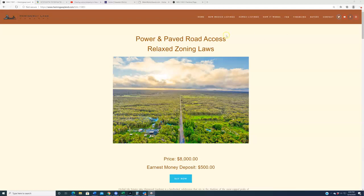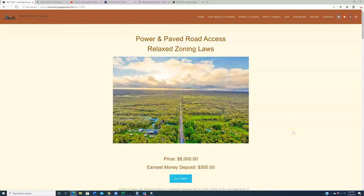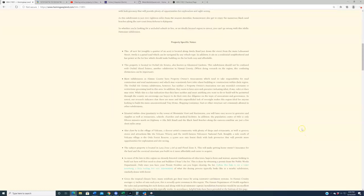This one, of course, as you can see from the headline, has power and paved road access, relaxed zoning laws. We like to write that about a lot of these, but it is the common denominator with a lot of these subdivisions that they boast those three very important things. So with all that said, let's get to introducing the property.